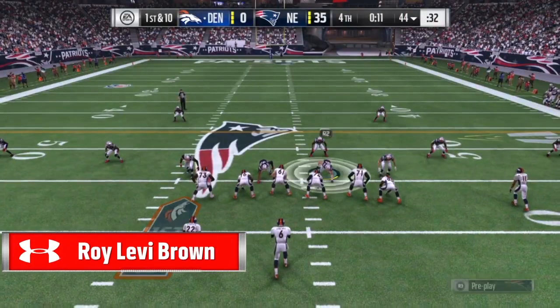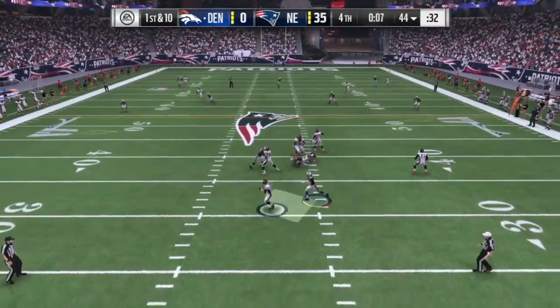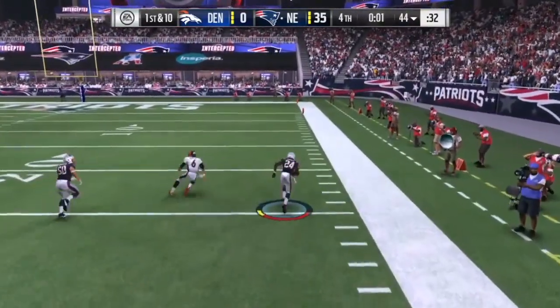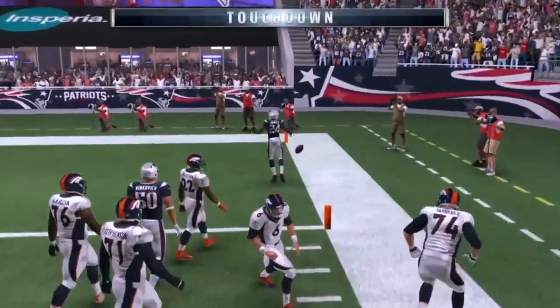Our number 5 play this week, sent to us from Roy Levi Brown. Mark Sanchez dropping back to pass. He's going to roll left outside the pocket, throw it directly to a Pats defender. It's going to be Cyrus Jones picking the ball off. It's going to be Cyrus Jones stiff-arming Mark Sanchez. Get off me, Mark. That's a pick 6 and a Pats victory.